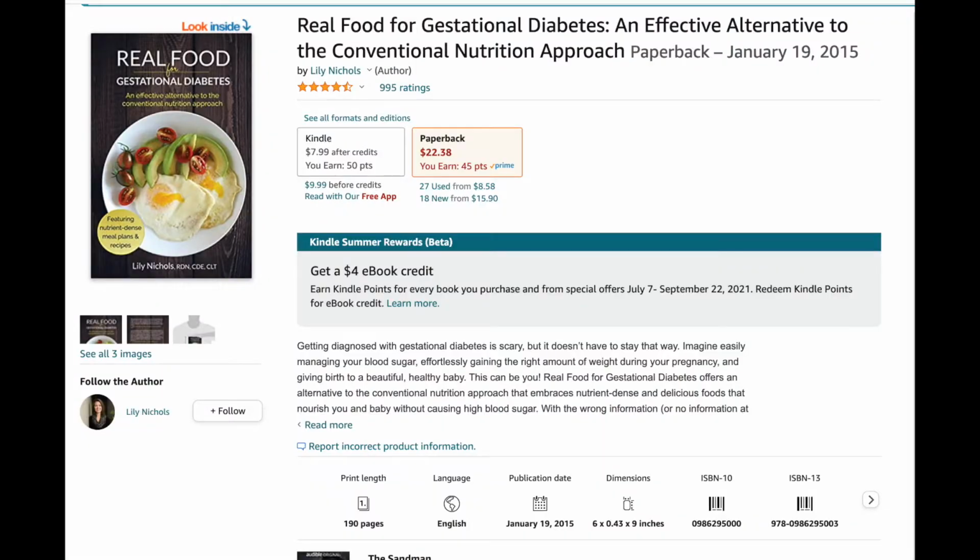I have 3 books that I want to show you. The first one is going to be talking about gestational diabetes. So if you have gestational diabetes, you definitely want to get this book. It's called Real Food for Gestational Diabetes. This is from Amazon. I think it was like $20.